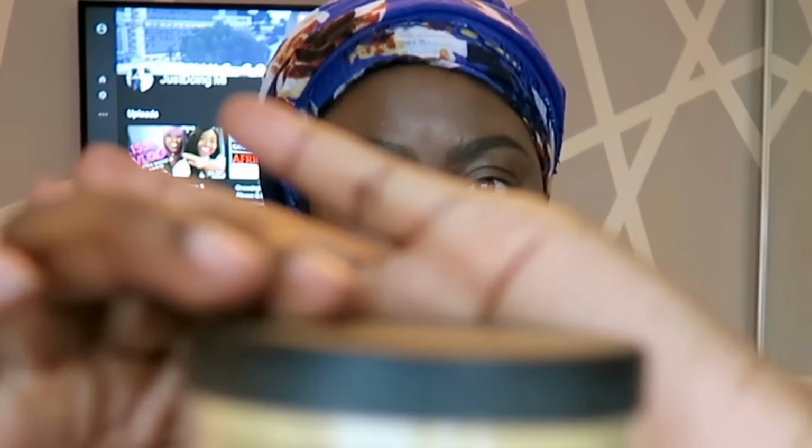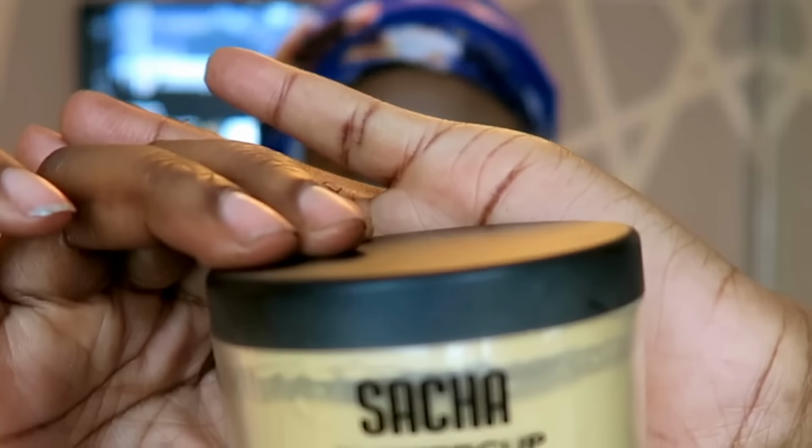So now guys, I'm about to bake. I'm using the Sacha buttercup, and I was late to the baking party. The thing about me is I'm so skeptical when it comes to all these beauty gurus and all the stuff they say, and when they tell you go buy this, it does this. I'm such a skeptic, so I never do it. But this is one makeup product that I slept on.